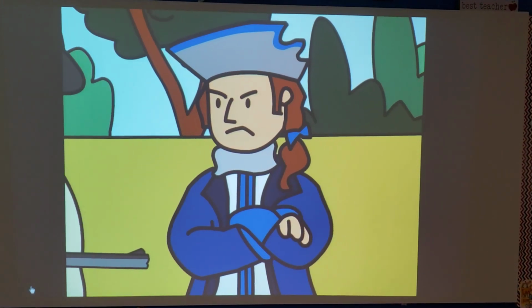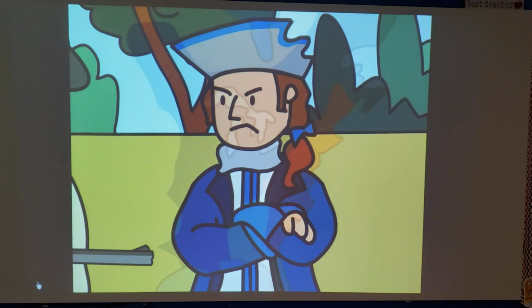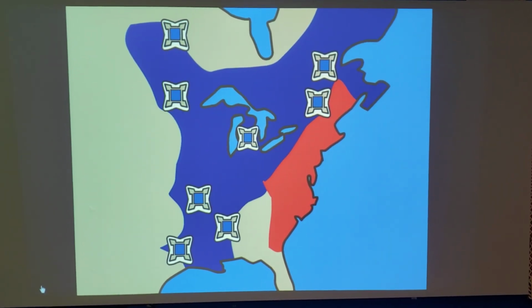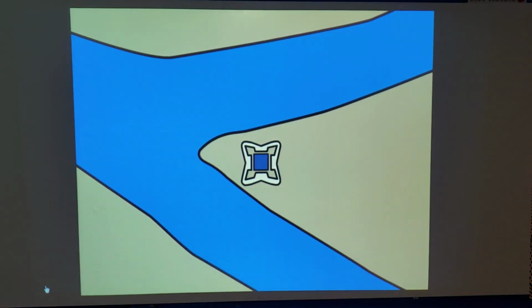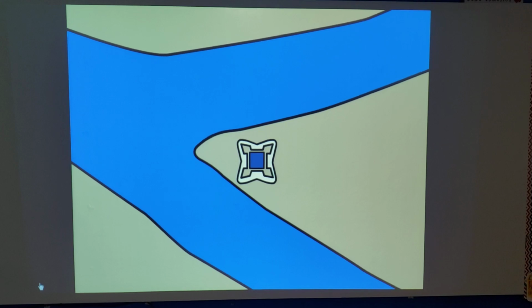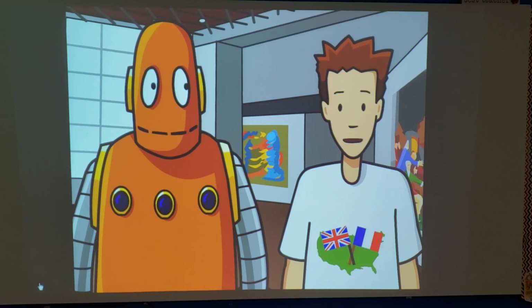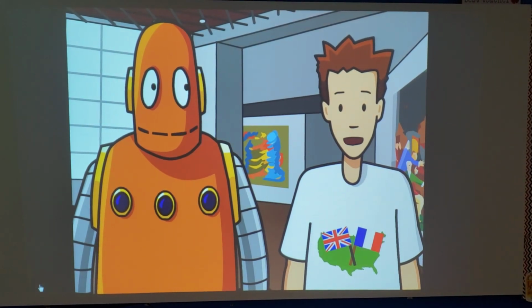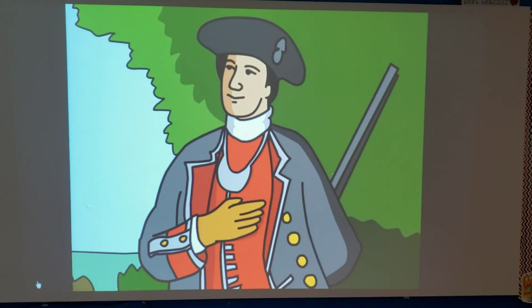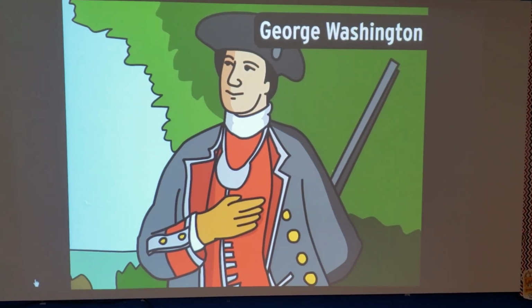So the French warned their native trading partners to stop dealing with the British and began building military forts to keep the English out, including Fort Duquesne, built in 1754 at the intersection of three key rivers to cut off British expansion. That spurred the governor of Virginia to send in soldiers to kick out the French. They were led by a young colonel named George Washington.